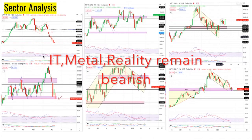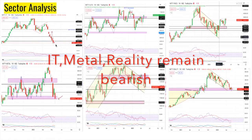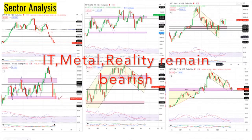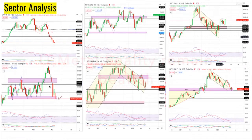See, look at this. The IT sector continues to fall down, and it is a further 0.5% down that happened last week, right? So it's bearish momentum that is there for the IT sector. Look at the metal index. It's at a support zone, right? The momentum is also at a medium-term support zone. You can say it has not breached that. So any breach from here on the metal will be disastrous, because the 9% is a big fall, right?